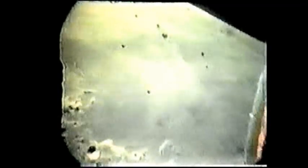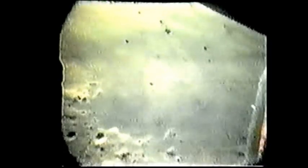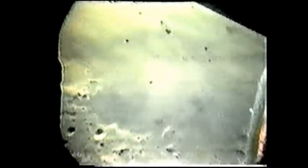Right. Which one are you looking out of now, Jane? Tom's got it out the hatch window. Okay. Just for your info, we're seeing the RTV on the side of the window, and it's pretty much in focus. This is the lunar surface. Yeah. Okay.